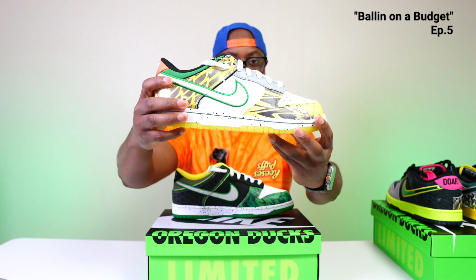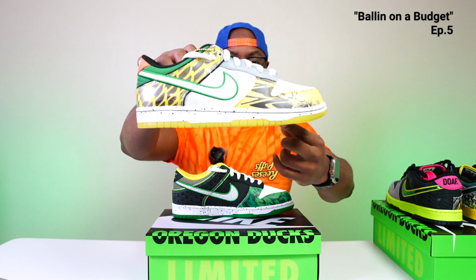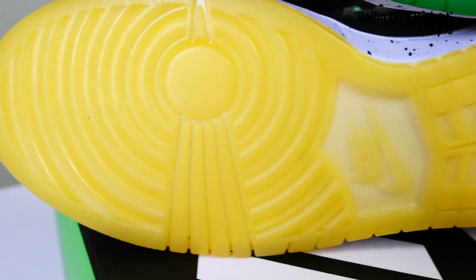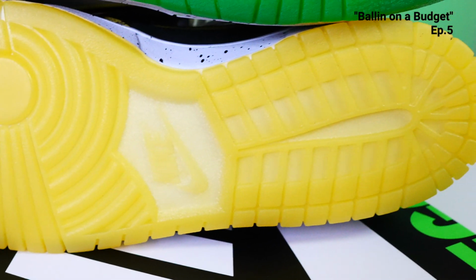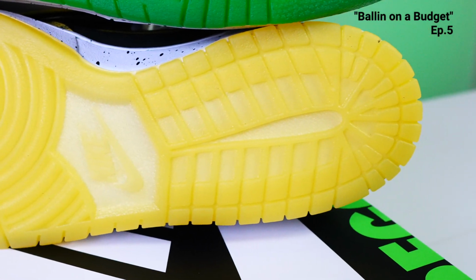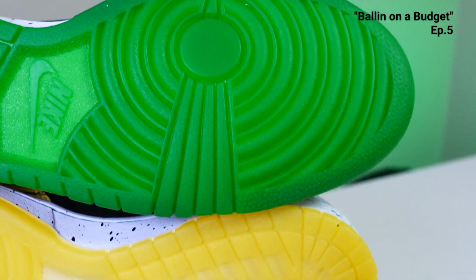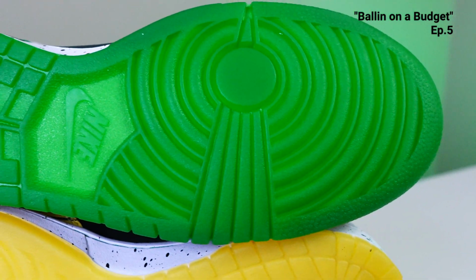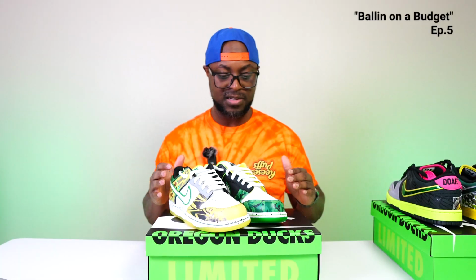And we're gonna start with the bottom sole. You're gonna see the translucent, almost lemon colorway right here on the bottom. Whew. That is smoking hot. And on the bottom portion here on the opposite, you're gonna have almost a lime green. And this is gonna be what you see on both pairs here. Now, I do like the way that settles out. That is smoking hot. I like the difference in it.